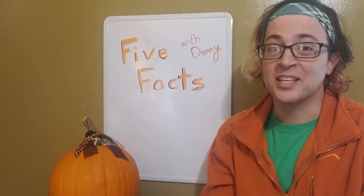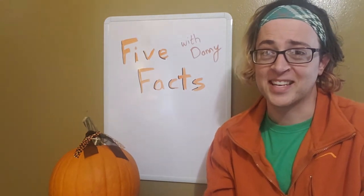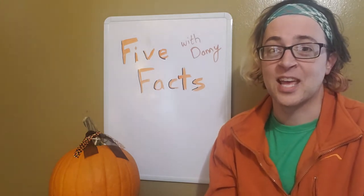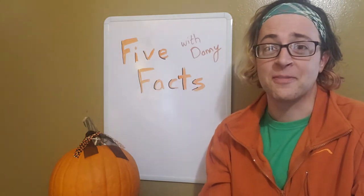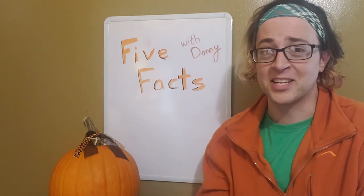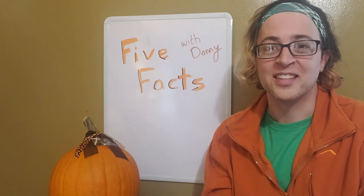Now, there are 47,000 species of spiders worldwide, and there's more than one that has the nickname of the pumpkin spider. So the one that we're focusing on today has the scientific name Araneus diadematus. It's a whole Arctic species, meaning that it can be found in Europe, Asia, or North America. So let's get started. Let's learn about it. Here we go. Five facts about the pumpkin spider. Let's do it.